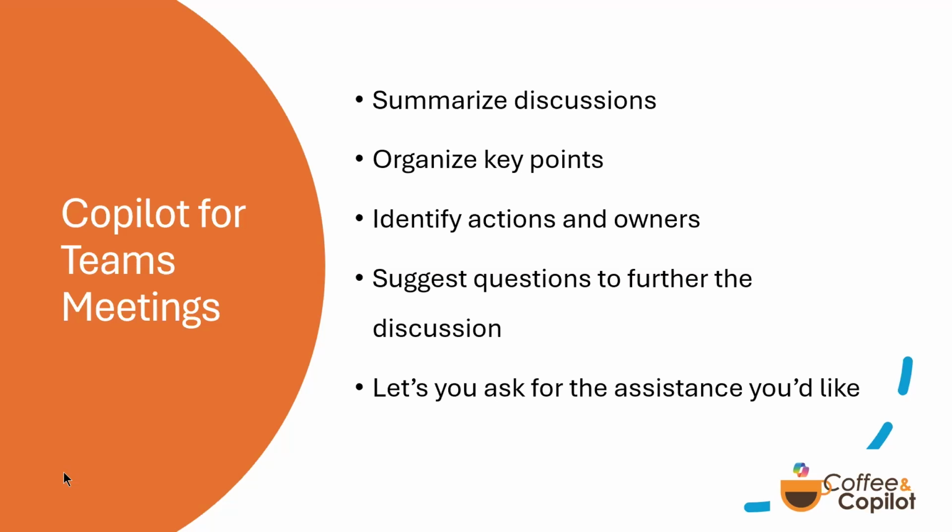And then what I like to say, let it boost your thinking, is it has access to the real-time transcript of the meeting as it's happening. So you can ask it questions that will help you maximize the discussion you're having, maybe feed in ideas that will make it an even more quality or robust discussion. Again, these seem like lofty things right now, but we're going to show you some real examples where you can take advantage of it. This last bullet here lets you ask for the assistance that you'd like. Right now that might be overwhelming to imagine what you'd like, so we're going to show you.